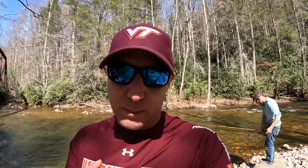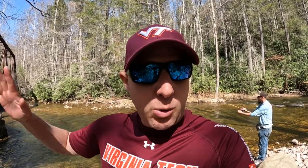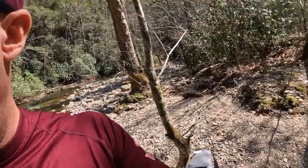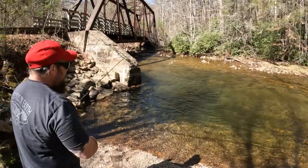One thing we're learning about this place is, this is our first time ever to Whitetop Laurel. There's an endless amount of places to fish here. Kudos to the state of Virginia for stocking what we read to be a 7-mile stretch of water. I guess they go up and down this stream with the truck, stock it along the way. We've now fished about maybe a mile section, and we found some really, really nice holes. Matter of fact, more nice holes than we could fish.